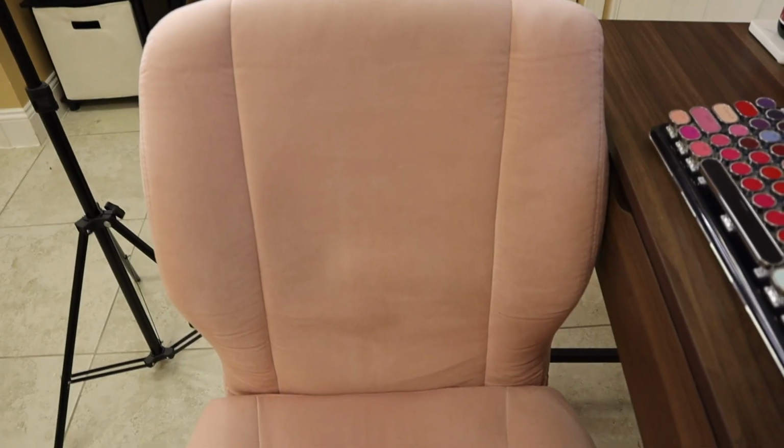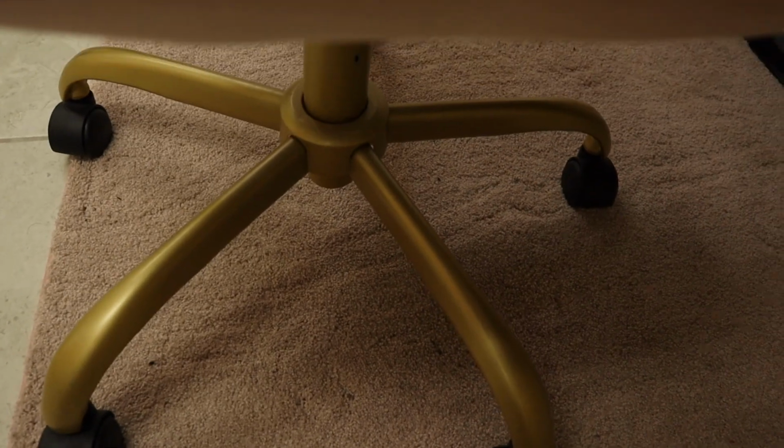This is my chair, and it's from Walmart. The material on this chair is also one of my favorite parts. Kind of has a suede thing going on. So it's just really soft and smooth to sit on, and the color is gorgeous. I love it because it's pink, and then it has these really cute gold legs on the bottom.